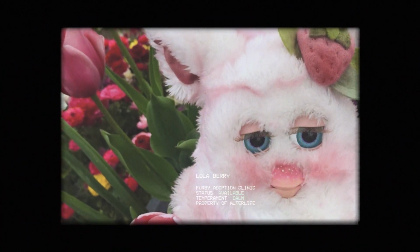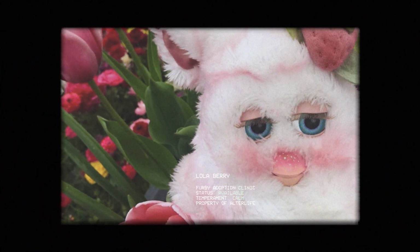So Lola Berry is a sweet and quiet Furby that loves to be outdoors. She's best friends with Shroomy here at the clinic, and they spend most of their days together outside. Although they do not need to be adopted together, she would like to stay in contact with Shroomy, as they are friends. So once she gets adopted, she does want to stay in touch with him.